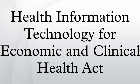Use certified EHR to identify patient-specific education resources and provide to patient if appropriate. Perform medication reconciliation as relevant. Provide summary care record for transitions in care or referrals. Capability to submit electronic data to immunization registries and actual submission. Capability to provide electronic syndromic surveillance data to public health agencies and actual transmission.